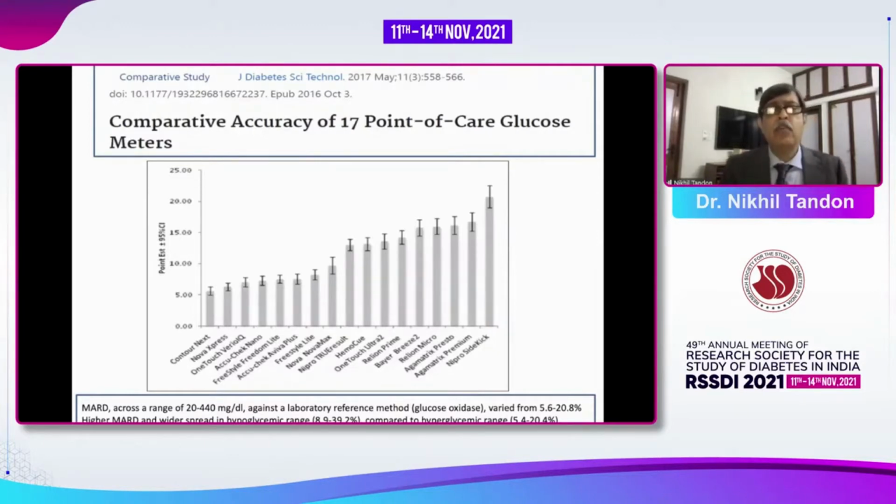Higher MAD values and a wider spread was seen in the hypoglycemic range, but it was still persistent and significant in the higher range. People often feel that anything more expensive is better, but there was no correlation between the cost of strips and accuracy.